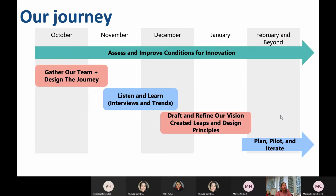You can see our journey where we started in October. We started gathering our team and doing the design journey. We did a listen and learn with our community and our families to see what it is they truly want, as well as our staff and our students. We conducted surveys through that as well. Then starting in December, we started drafting and refining our vision and creating our leaps and design principles. Now we're in the process of planning, piloting, and really getting started. We're going through a whole cycle, trying things out now and then coming back and revamping.